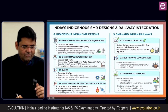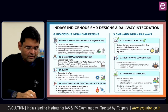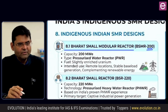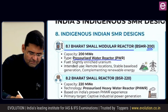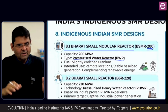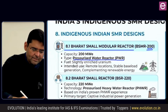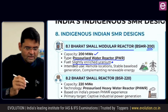And finally, and I've kept it crisp, we are already developing some indigenous reactors in this field. The first one is BSMR, Bharat Small Modular Reactor. Its capacity is 200 megawatt, therefore we call it BSMR 200, and it is a pressurized water reactor. It is the same pressurized water reactor technology that is being used in the Kudankulam plant through a traditional setup. At Kudankulam, just to be clear, that is not a small modular reactor, that is a conventional huge reactor, 1 gigawatt capacity per reactor. Here the capacity will be 200 megawatt, and it uses slightly enriched uranium. You have to remember these tiny details.